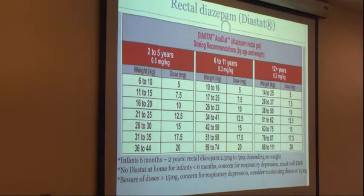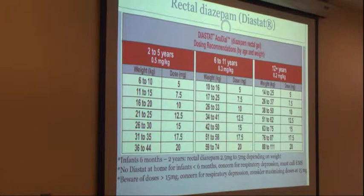So you'll see that as you get older, the dose you need, based on the way it's absorbed, actually goes down. Okay, people who are under 2 years old are not listed on this chart, but we do give it to people who are under 2 years old. We give Diastat to people as young as 6 months old. We give them either 2.5 milligrams or 5 milligrams, based on their weight, but we never give it to anybody under 6 months old.